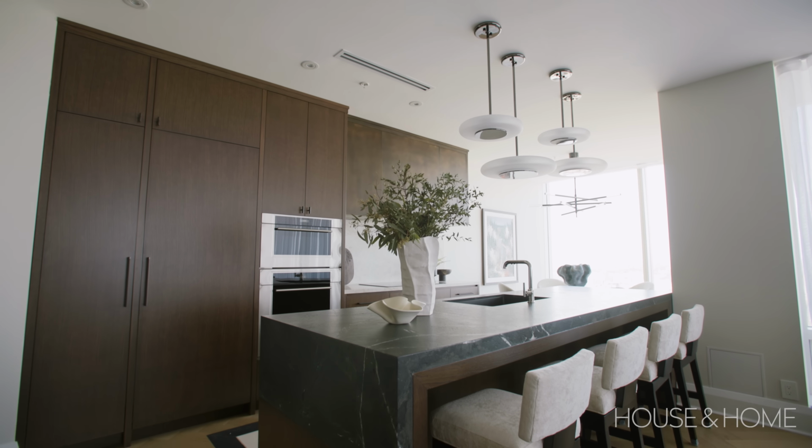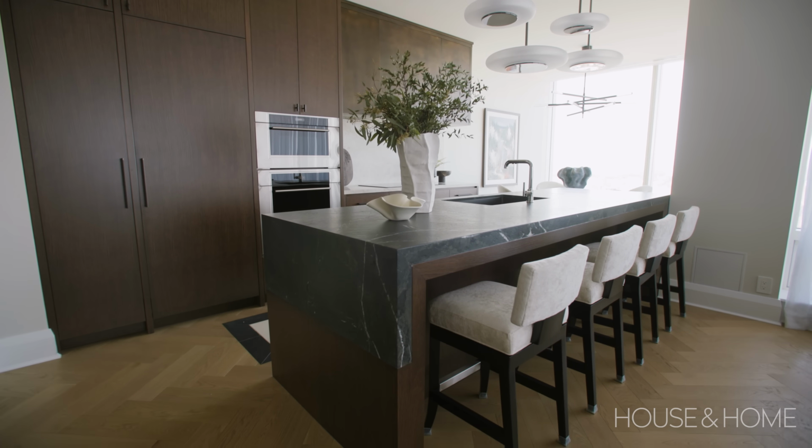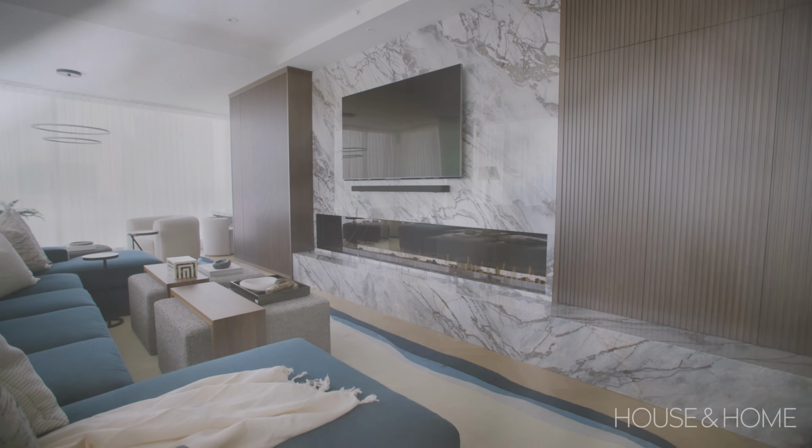Coming back into this space always surprises me with the amount of different slabs that we used. At first, we were bringing in so many different slabs and we thought maybe it'd be too much, but now that it's all installed, I just love how beautifully everything ties together.